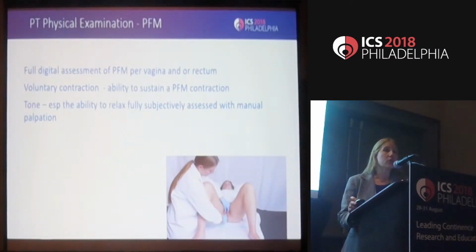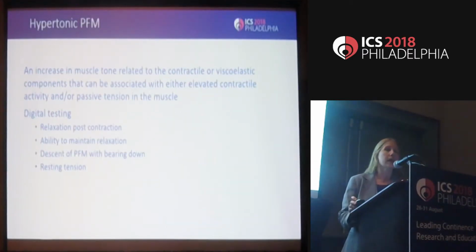The examination of the pelvic floor muscle would proceed with a digital assessment per vagina or rectum, looking at various components. And this is a very complex assessment, which we don't have time to go over in detail. There will be a discussion further of tone in the urological terms workshop, number 25, later on in this conference.